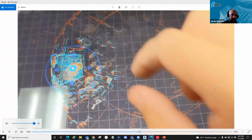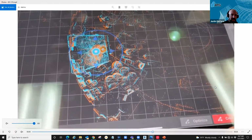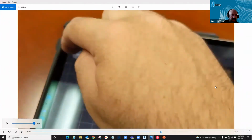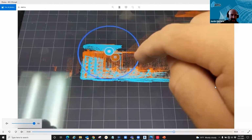Grabbing that link and then adjusting, you can see the two different scans, one in blue and one in orange. Then you can switch not only top-down view, but also side, and then be able to fix and adjust the tilt there.